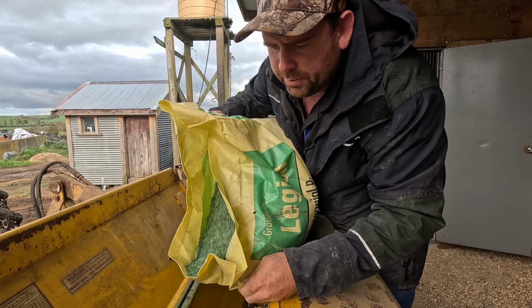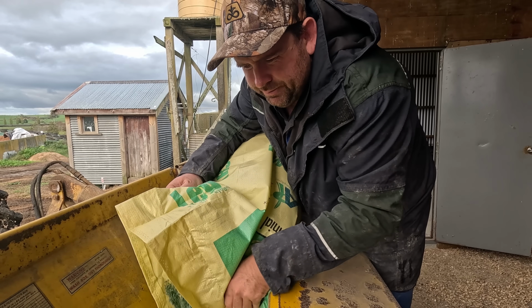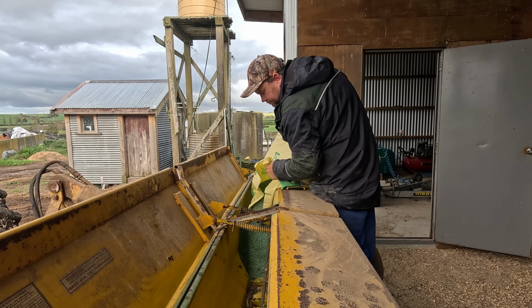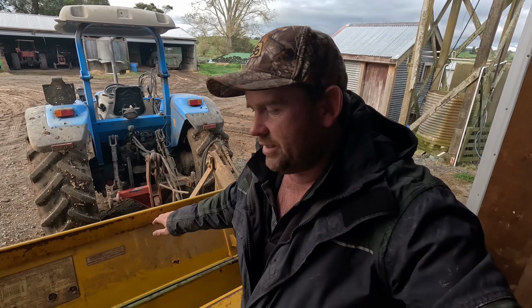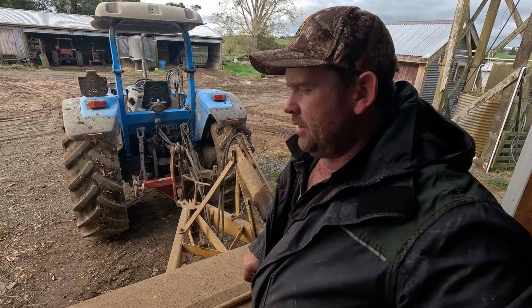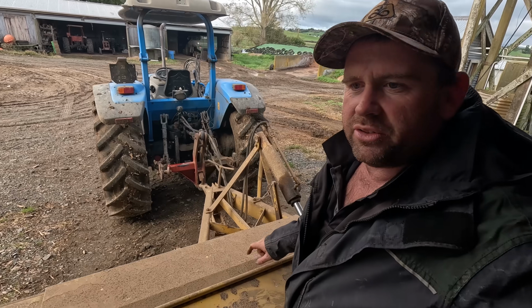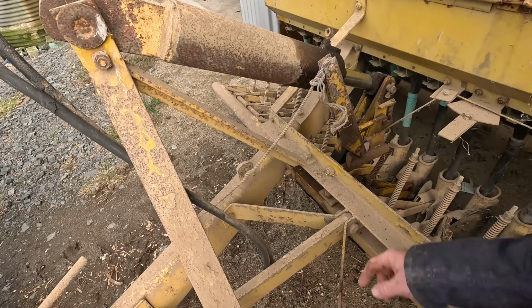Don't think I need the whole bag. I probably only need half of it. Got a few areas to do. Rightio, something like that. I can always do that bit over there and then come and fill it back up. We'll see how much seed it uses, but that should do a fair bit. Drive chain's all hooked up. Seed tubes are turned off. That's that one there.